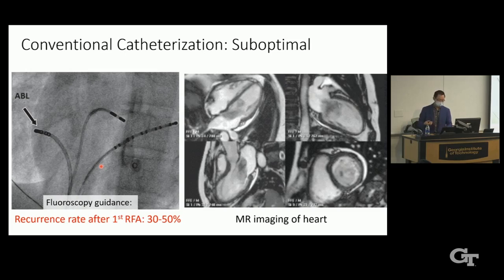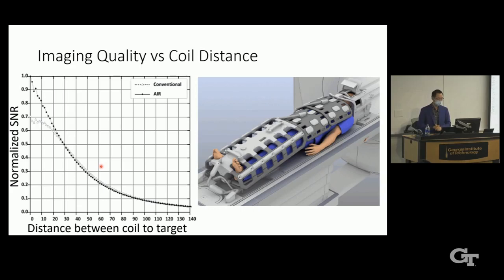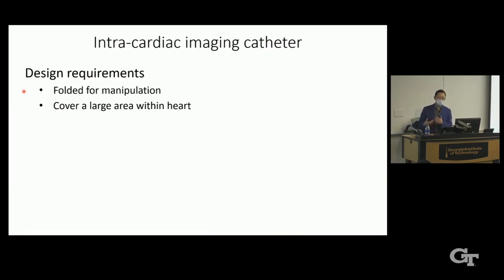What I'm trying to do is, can we increase the imaging quality of the heart such that we can achieve better feedback? As we know, imaging quality and coil distance have an inverse relationship. Here you can see different imaging coils inside the scanner. We have head coil, chest coil, abdominal coil, and also leg coil. The distance between the coil and the target and the normalized signal-to-noise ratio have this inverse relationship. If we can place a coil very close to the target, we can get the highest imaging quality. The question becomes, can we bring the imaging coil into the heart? Having this basic motivation, we try to develop an intra-cardiac imaging catheter.